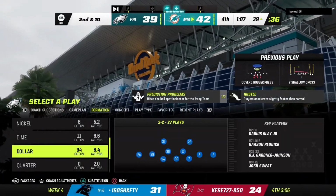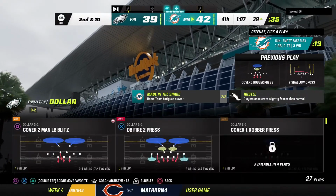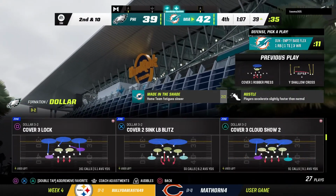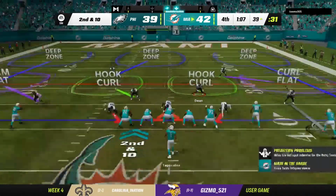Yeah, their backs are up against the wall a little bit, and they come through by forcing an incompletion. Now they've got to continue to ratchet up the intensity a couple of more times and get off the field before giving up any more yardage.